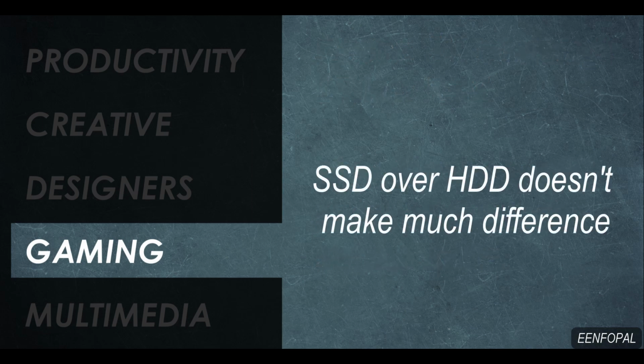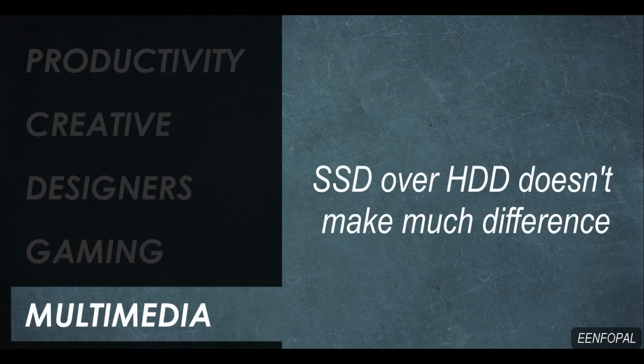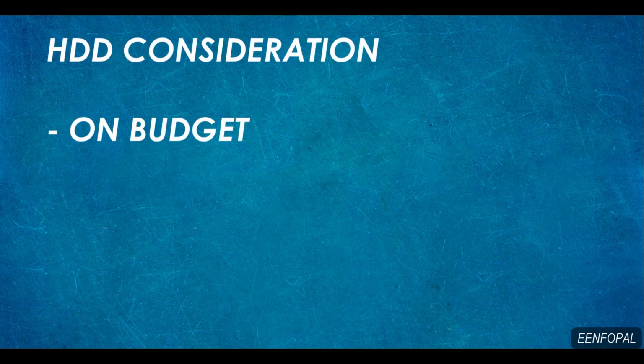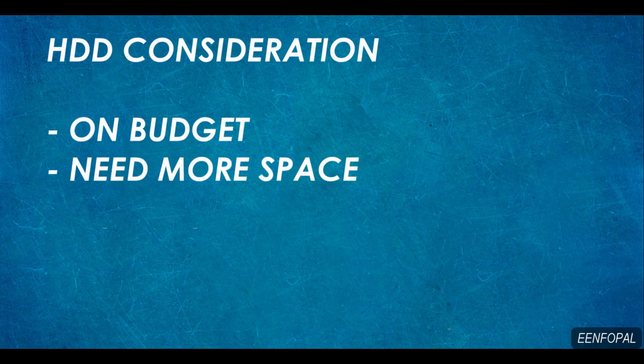Again, if your use includes only watching movies and browsing the internet, you can get away with a hard disk. But even in those use cases, the things you can't get away with are boot time and app launch time, but still it is totally justified if you're on a tight budget, need more space, and also fall under these categories.